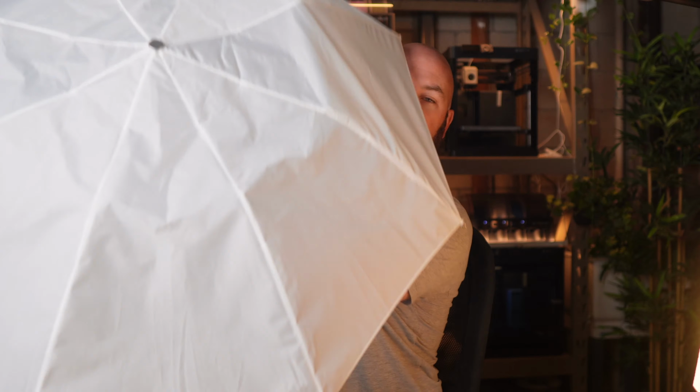Now you could diffuse the light on these cheap panel lights, and I did that for about a year with these little umbrellas.